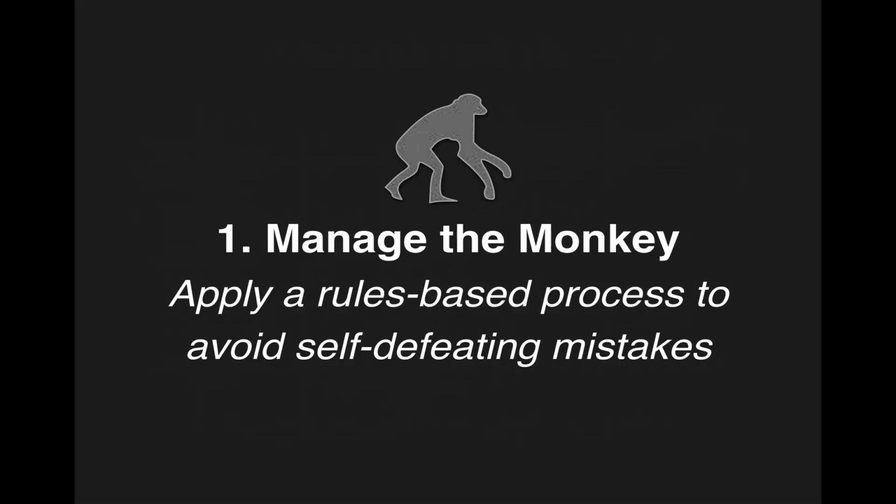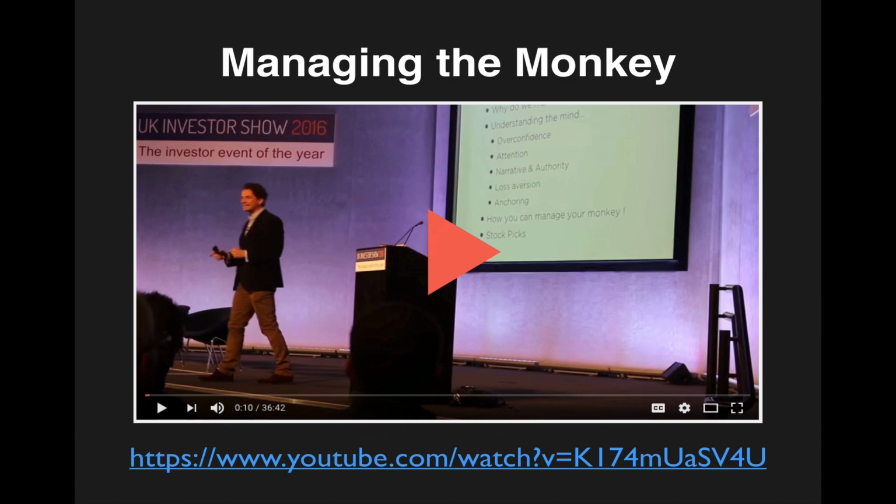Just a little bit more on this key concept of managing the monkey. I've done big presentations at some of the big investor shows in the UK, where I've polled the audience live to look at their prevalence to overconfidence, inattentional blindness, narrative, authority bias, loss aversion, and anchoring. You might not know what some of these ideas are, but if you watch this webinar at this link, you will get a very good idea of it.